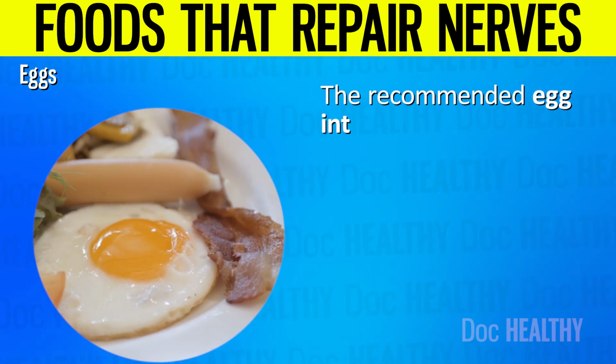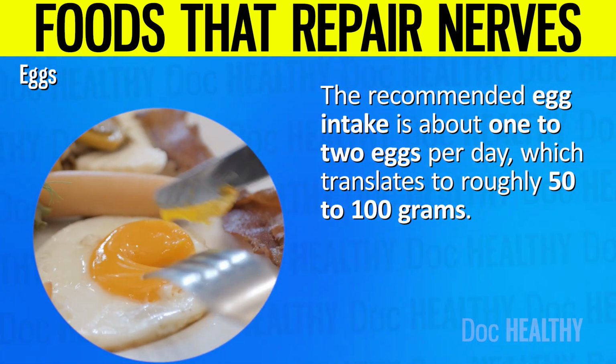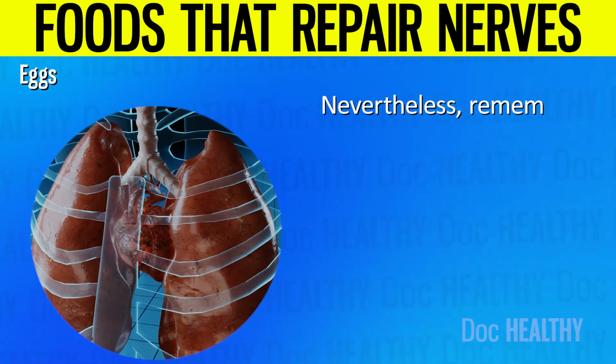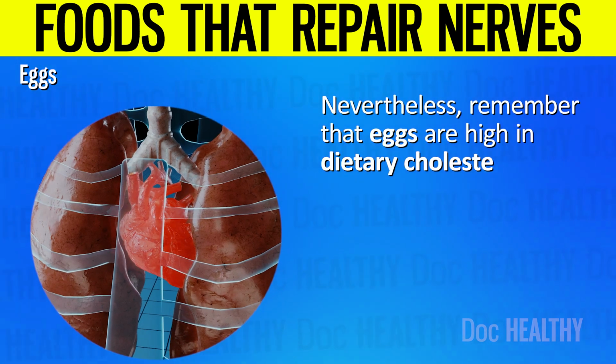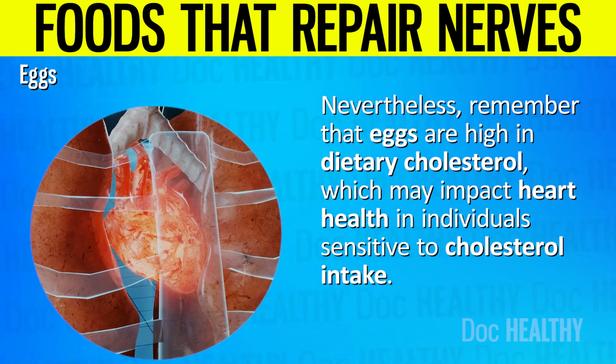The recommended egg intake is about 1 to 2 eggs per day, which translates to roughly 50 to 100 grams. Nevertheless, remember that eggs are high in dietary cholesterol, which may impact heart health in individuals sensitive to cholesterol intake.